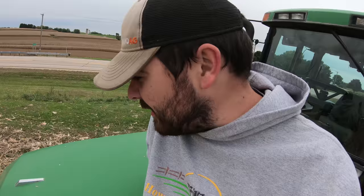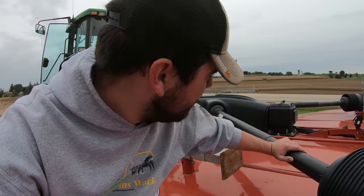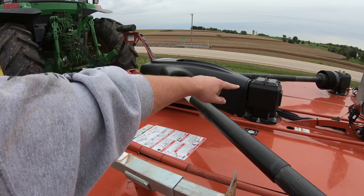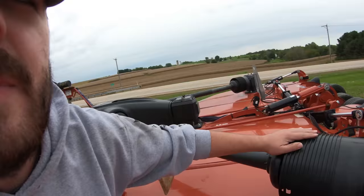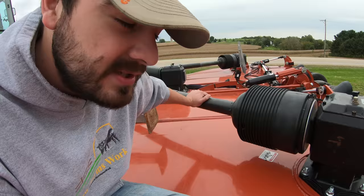Before we get started, I just wanted to address some concerns that we've had in the past about the PTO shafts not spinning on the mower. This mower is equipped with three different PTO shafts, one being directly from the tractor to the first gearbox. There's a gearbox right there that splits off, and it goes off to the wings. People have seen in previous videos that these don't always spin. The reason is that these spin independently of the actual shafts. These are just the PTO guards. If you grab them, you should be able to twist them.